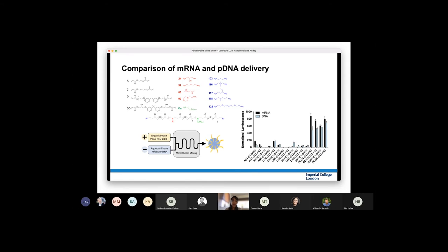We also wanted to compare mRNA and DNA delivery. So I showed you earlier studies that have compared DNA delivery and the study that I just showed you comparing mRNA delivery. But we also wanted to know, do the same vectors that are good for mRNA delivery, are they also the ones that are good for DNA delivery? So we took a small subset of our monomers, formulated them through microfluidic mixing with our PEG lipid, and we delivered both mRNA and DNA to HeLa cells in vitro. And we found that generally there is a correlation between those that are good for DNA transfection also being optimal for messenger RNA.